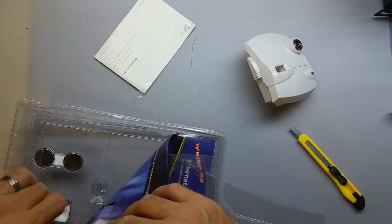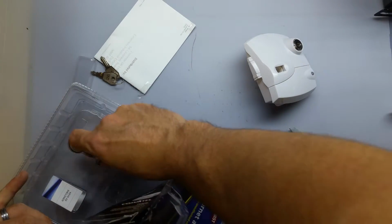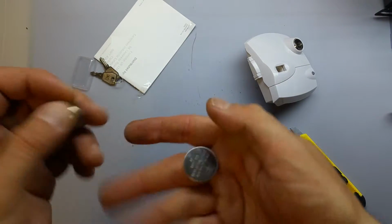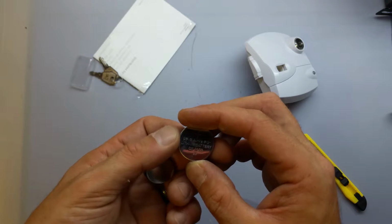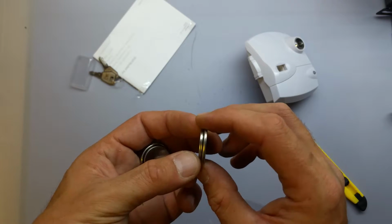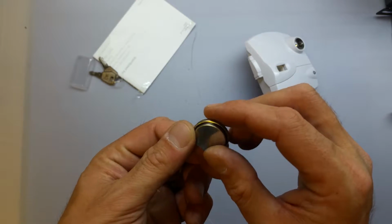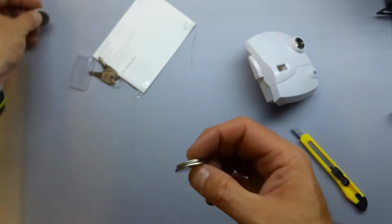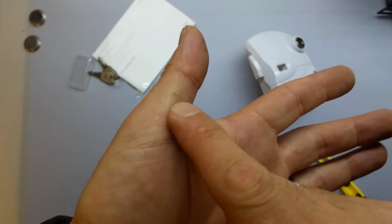So there's our instructions, there's our keys, and we've got a couple of batteries. These are odd batteries. What are these? 2450. So yeah, it must be 2.4 centimeters across by half a centimetre thick. But yeah, I've never seen those before. Have you? Drop it in the comments if you know a product that uses those. And I have actually cut myself on the packaging. Look at that, it's almost fatal.